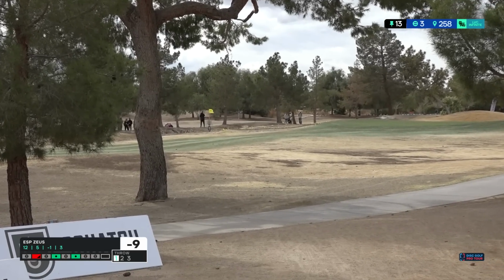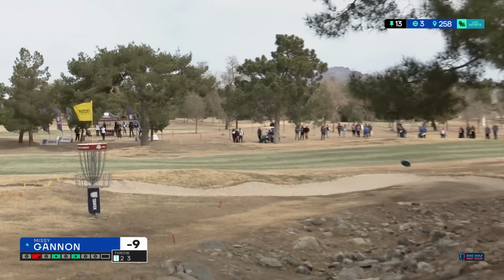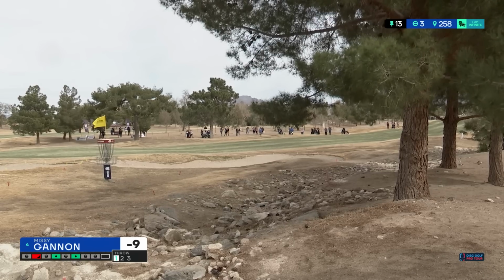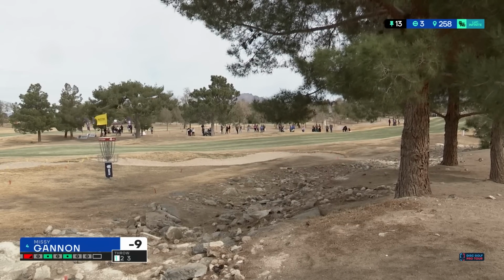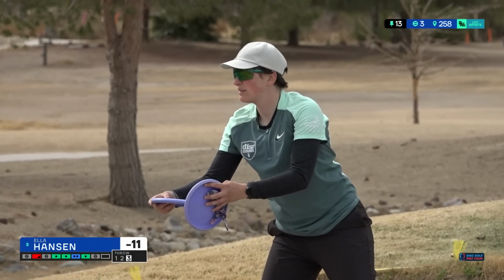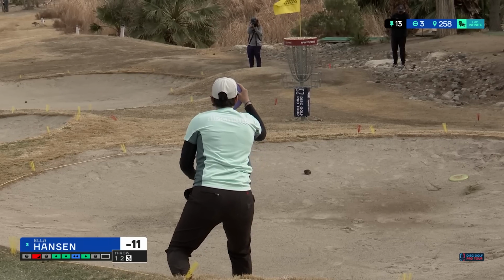Oh, wow. She's going Zeus. So full distance driver. Yeah, not messing around. Looked like a little bit of an early release, but she's passed out all the OB, and she'll have a long putt for her birdie. There's something to be said about when in doubt, disc up, you know? Mm-hmm. Reckless. Love it.